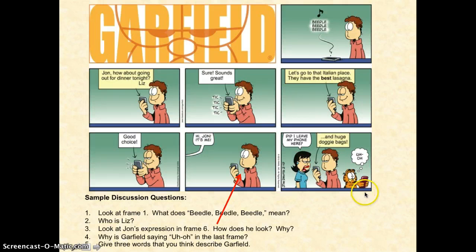Now, do they tell us that it's her phone? No. But the fact that someone's asking for lasagna and he's holding a pink phone, we can infer that it was Garfield trying to trick John into getting him lasagna.